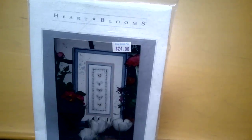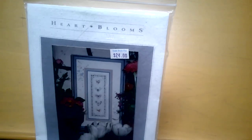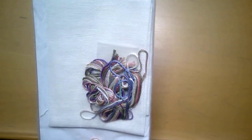It's from Shepherd's Bush. It's the only Shepherd's Bush that I have. Heart Blooms, I guess, is the name of the piece. I wasn't sure whether I wanted to keep it, but I decided I might like to try stitching something like that sometime. They are really not my style. That's probably why I don't have more viewers, is that they are the style that so many other people like, and I just don't have it.